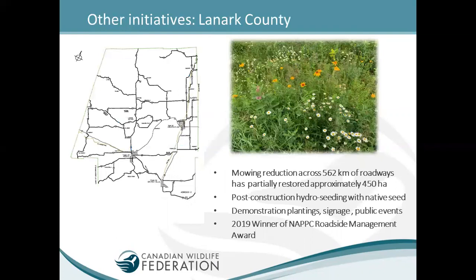On a positive note, we've had several other initiatives, particularly Lanark County. You can see Lanark County's road network there on the left. In addition to the pilot project that we've been working with them on, Lanark County has reduced the mowing across 562 kilometers of roadways. So virtually their whole network. And we did the math and we realized that fence to fence with the reduced mowing requirement, that leads to partial restoration at least of over about 450 hectares.